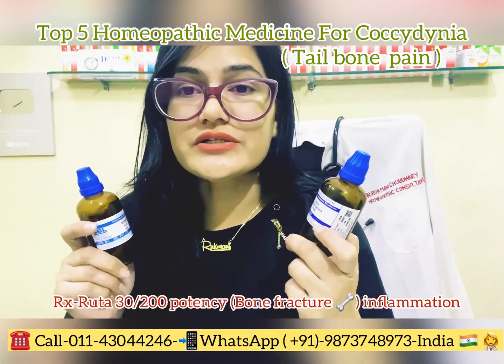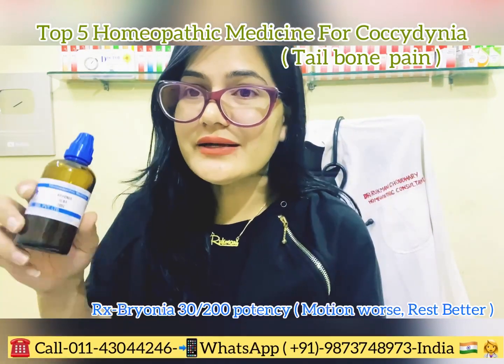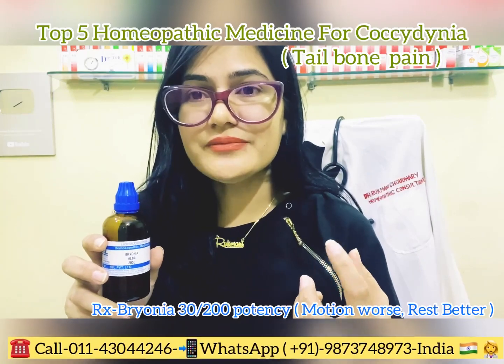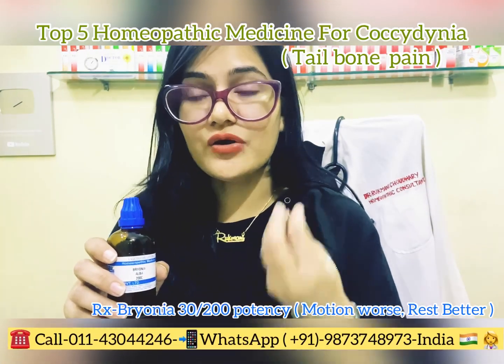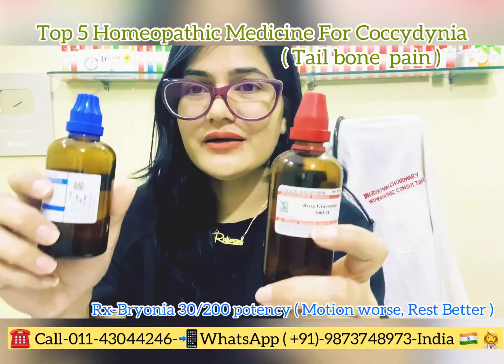With Rhus tox, you feel better while walking. On the other hand, in Bryonia, your symptoms are aggravated while you walk. So these are contradictory symptoms: better by rest, and aggravated while walking. In that case, you can use Bryonia. The appearance depends on the company, so the color can be anything.